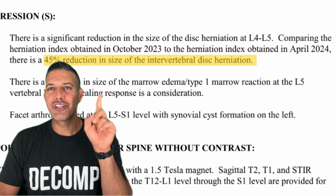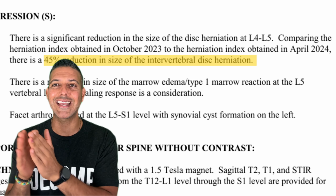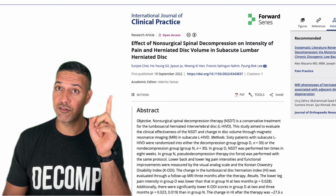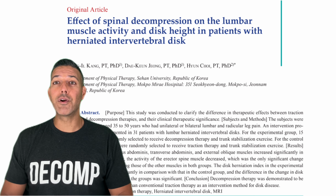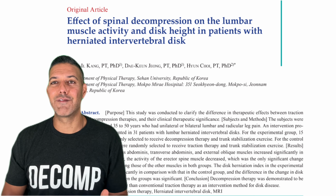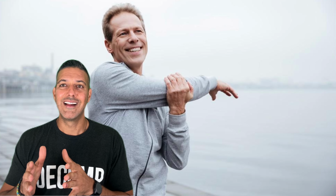Okay, well, it's a temporary fix. Now, check out the post-MRI with an evaluation of a pre and post herniated disc index, same as the Korean study in 2022, same as the study in 2018, 45% reduction in the size of the disc herniation via the Herniated Disc Index.